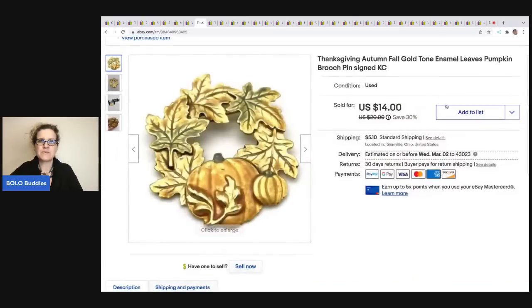The next item is this pin. My husband picked up a big lot of jewelry from an estate sale and I was grabbing some stuff off the top and I'm like, let me list some of this for you, make your money back, and then you can take your time going through the rest. I ended up taking a best offer of $12 on this. The buyer was all in for $18.46.